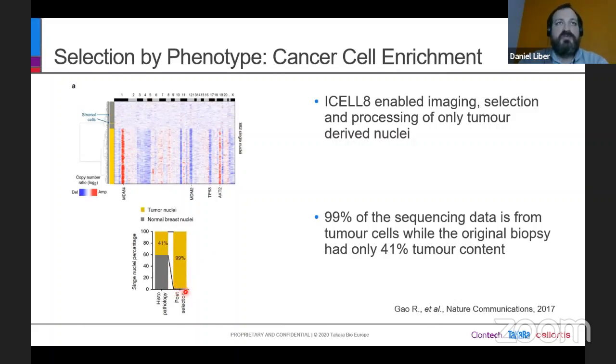Again, this is very important to maximize the sequencing capability and the data analysis only on the cells of interest, rather than having the majority of your samples, sequencing, and data analysis covered by normal cells.